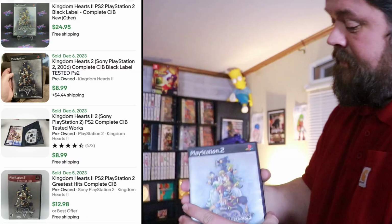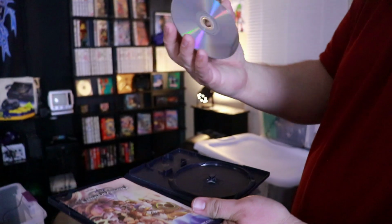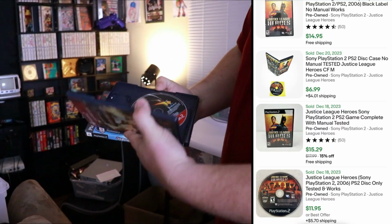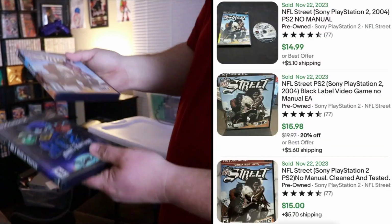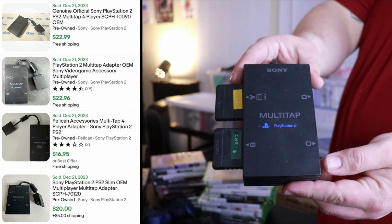But I do have a good Kingdom Hearts. Kingdom Hearts 2 did not fail me. Complete and beautiful in the box, and this disc wasn't thrown to the wolves. Wow, incredible! Ratchet Deadlock did not have a manual, and Slide 2 is the same way, just game and case, as well as NFL Street. This is the multi-tap for the PS2.